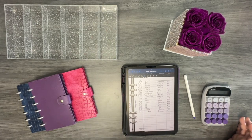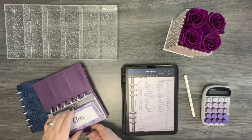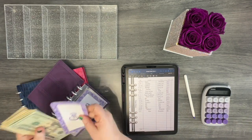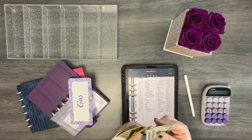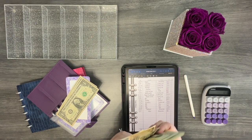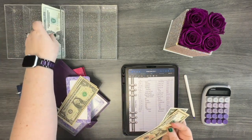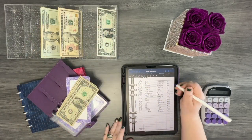We filled up both of our vehicles when we were in Missouri. So I hope I have enough in here. I think I do. I have 20, 40, 60, 80, 1, 10, 20, and then 1. Perfect. I have the exact denominations I needed for gas. Let me go ahead and check all these off.